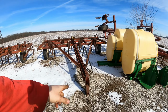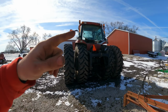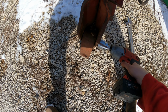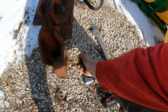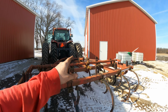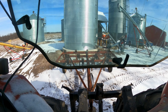Just gotta take this hitch off here and put it on that one. Then lift it up and pull it out. I can lock it up in the transport mode once we get the hitch on it. Alright, well we got her all hooked up. We're gonna lock it up in place real quick. Well, that baby's ready. All unhooked. Ready for its new owner.